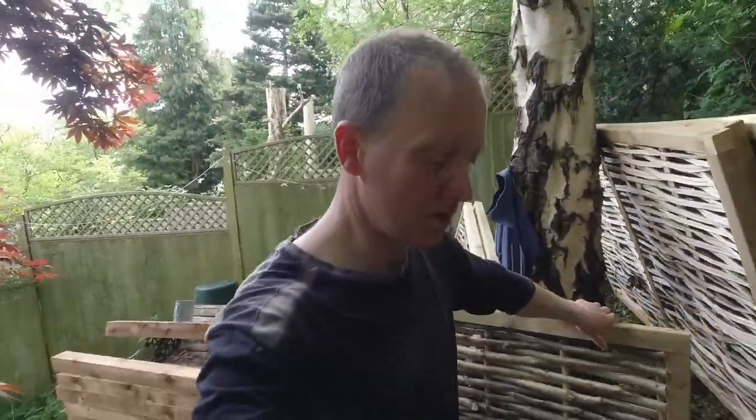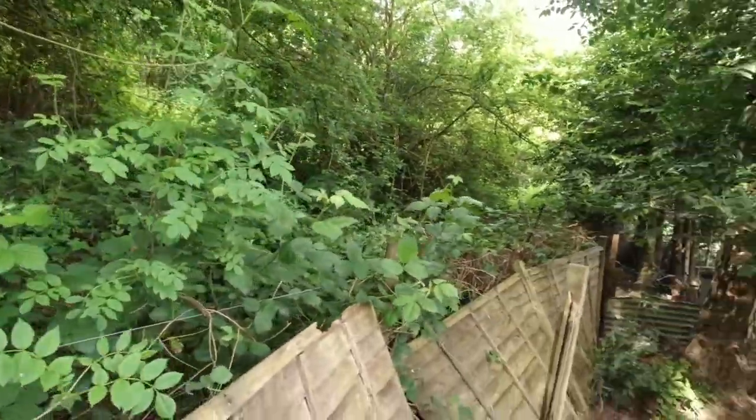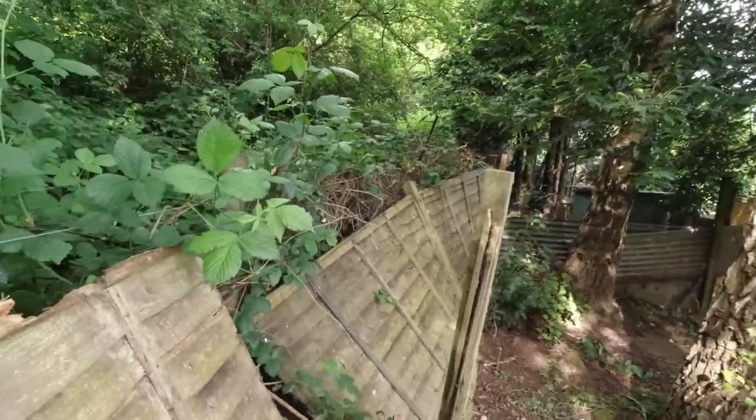Test of stamina and endurance. I can honestly say that's made me warm up. So beautiful spot, but logistically a challenge. Anyway, I'm gonna get some tools.